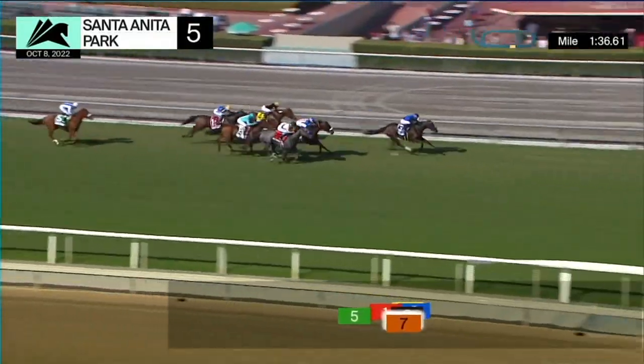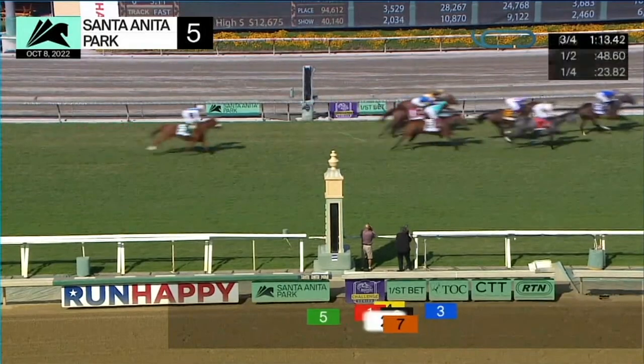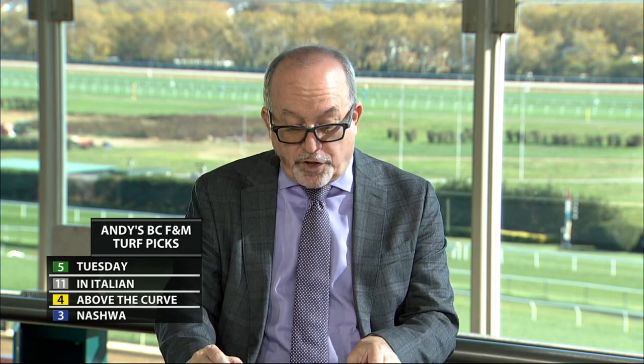I think it's a strong European contingent, I think they've got a very good horse in Natalia as well. I put Natalia second. And I put her behind Tuesday, the horse I made a case for earlier. And I'm going to try to score a mild upset with Tuesday for Aidan O'Brien. I don't pick a lot of his horses. I hope I don't regret it here. I respect Above the Curve and Nashua a great deal. I think both of them are big-time players in the Breeders' Cup Filly and Mare Turf.